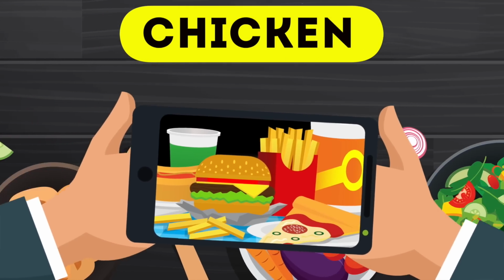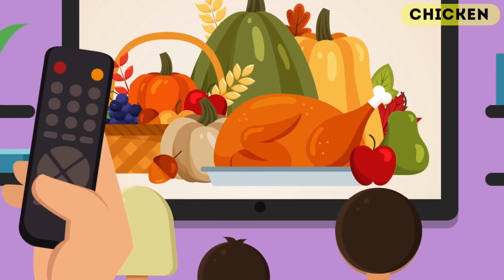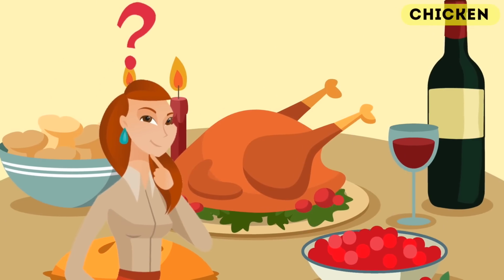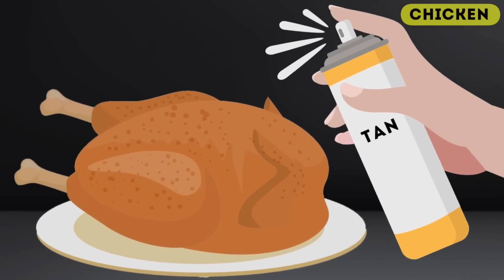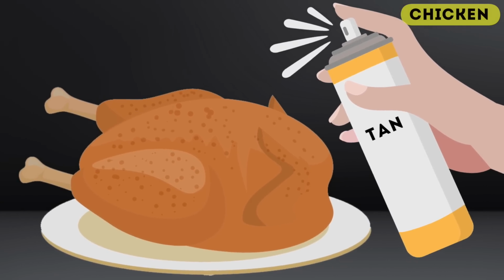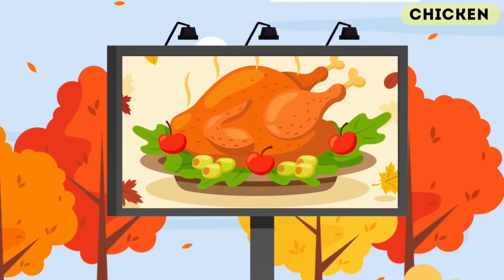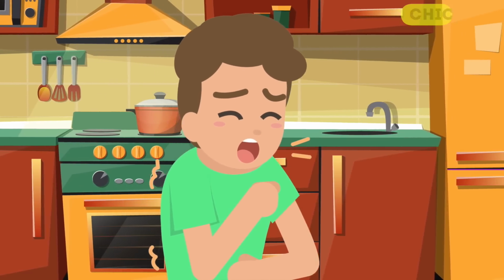Next up is chicken. We all know that around Thanksgiving and Christmas time, many people advertise chickens. But did you know that in those commercials, chickens and turkeys are actually not cooked? You may be asking, if they're not cooked, why do they seem so bronze? Well, that's because food advertisers actually spray tanning spray on the uncooked chickens. They'll spray a bunch of this tanning spray onto the chickens and then brush it with a paintbrush. This will keep the chicken in its original form but make it seem very bronzed and delicious. But in reality, if you tried to eat this, it would be disgusting.